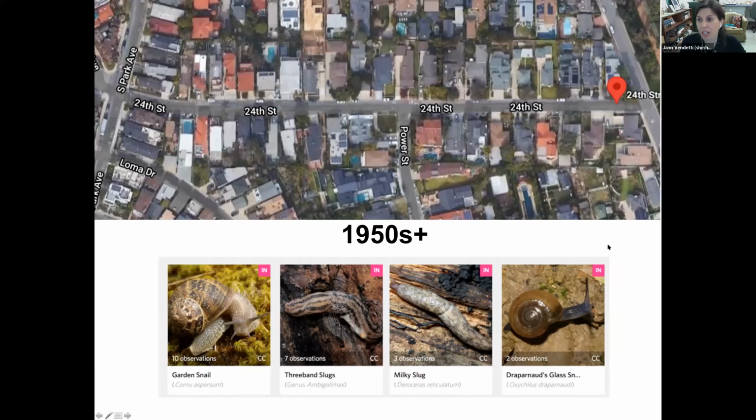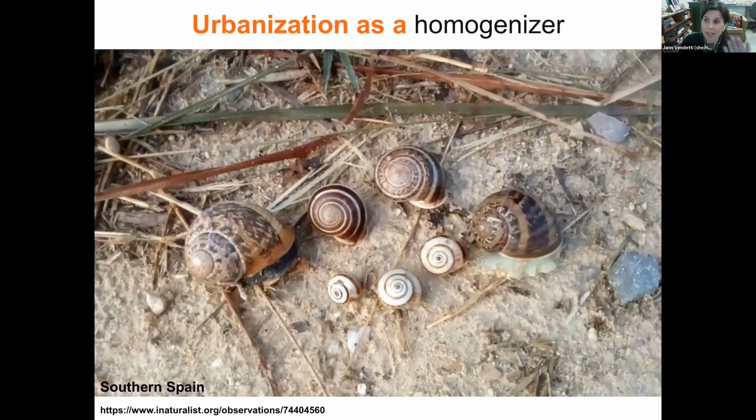So the species that are there now are all introduced, which is another way of thinking of this filter and facilitator, having all of these introduced plantings that came from Home Depot or Osh or wherever, or different nurseries around Southern California and elsewhere, brought in with them all these snails. So nobody's bringing in these slugs to eat them. Likely this garden snail isn't coming in as a food snail. It's coming in accidentally.